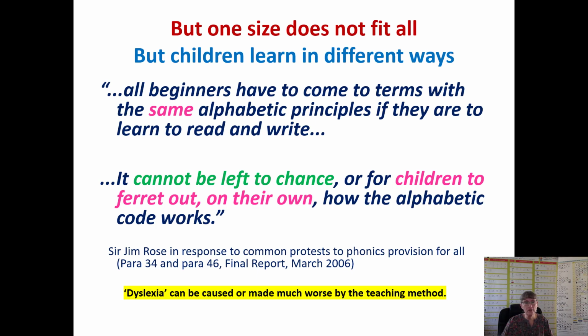"All beginners have to come to terms with the same alphabetic principles if they are to learn to read and write. And it cannot be left to chance or for children to ferret out on their own how the alphabetic code works." The sad thing is that to this day, the kind of teaching children receive is still left to chance. The official guidance in various countries is still about chance, because how we teach reading shouldn't be dependent on which country or which region we happen to reside or which university we happen to attend. We do know how best to teach reading.